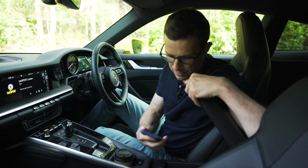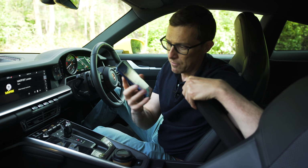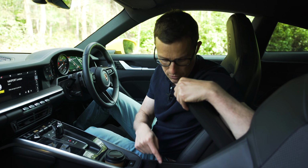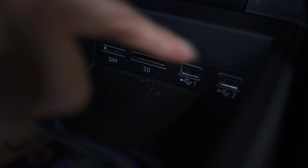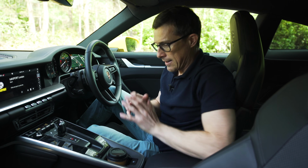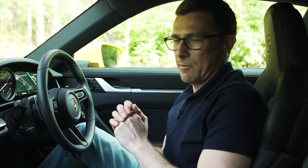The tray is big enough even for the latest mobile phone, such as my Galaxy S10 Plus. Look, loads of room. You can probably get wireless charging as well as an upgrade. If you haven't got that though, look, you have 2 USB inputs there for charging your phone, which is great. Now let's talk about the other element of this car's practicality.